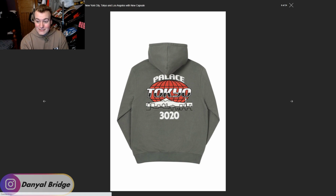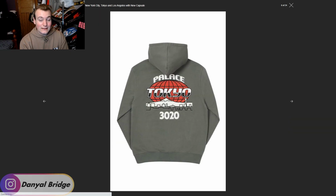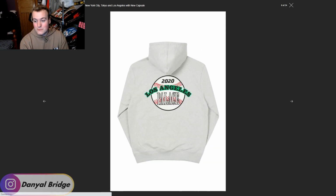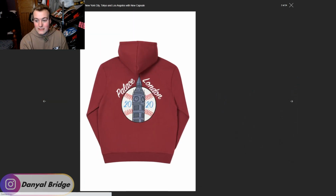Again, I actually kind of like this graphic. This is really cool. It features the Palace P on it and that little graphic there. And last but not least, we have the Los Angeles ones with Palace here, 2020, and a little Palace P on the front. So that's all the hoodies that are releasing this week.